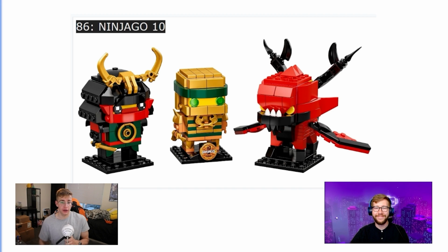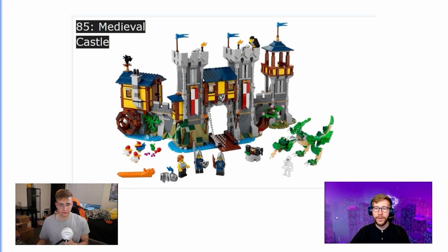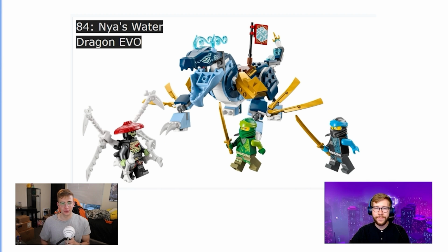10th anniversary brickheads for Ninjago, and maybe our only dragon brickheads here. Firstborn as a brickhead, which is kind of cool. 85, Medieval Castle. A brick-built little green dragon. Very nice green. Number 84, Nia's Water Dragon Evo.